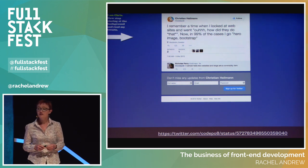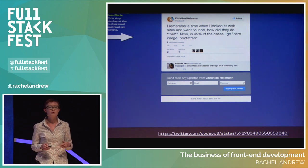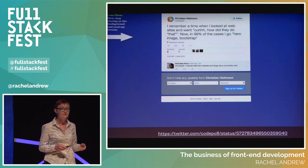So my second concern is that by taking a step back from our core languages, we're passing the buck where certain elements of our work is concerned. So that might be in terms of creativity. We're not solving problems, we're just tweaking Bootstrap.